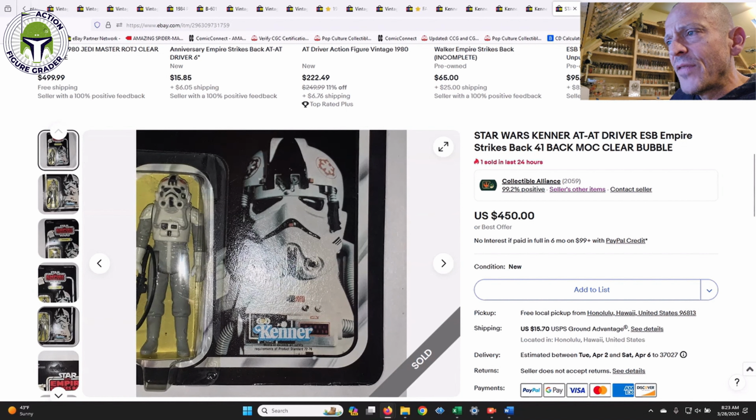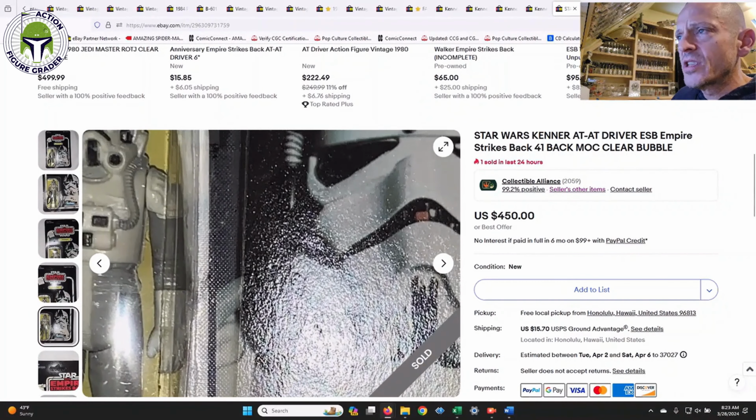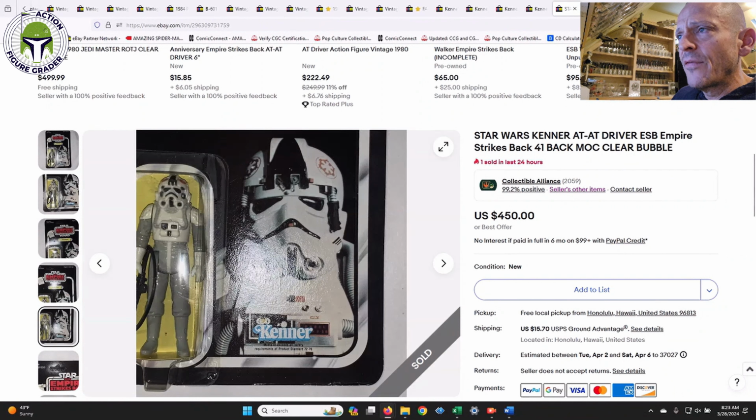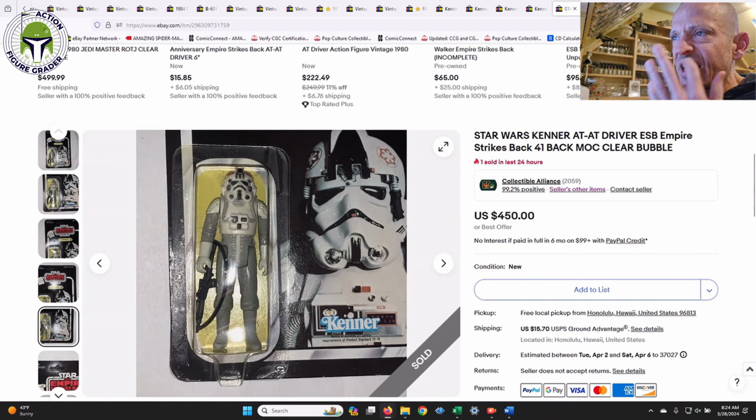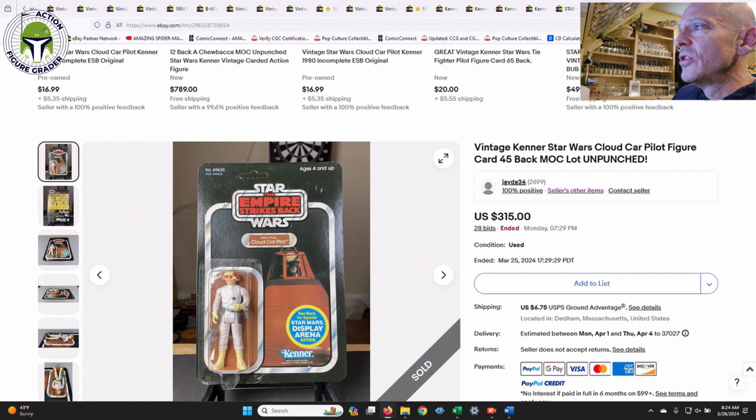And again, I think it had very faint yellowing to the blister. You can see the obvious waffle pattern there, so you know it's legit, but very, very faint yellowing to it. So that's going to keep the price down on the AT-AT driver on an ESB card back. Now, if it was clear blister, I could see that one going for $600 plus pretty easily. But a pretty good deal, I think.